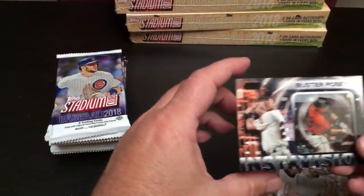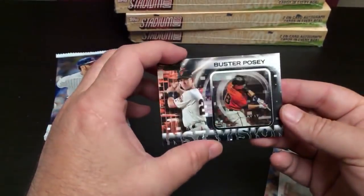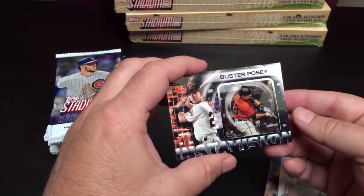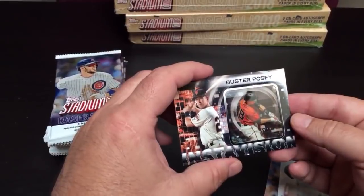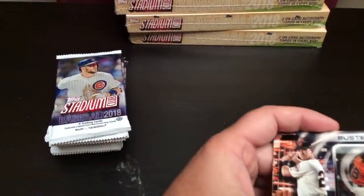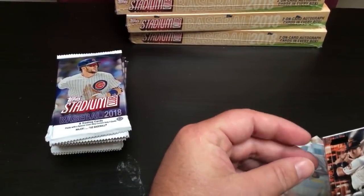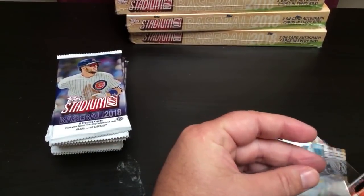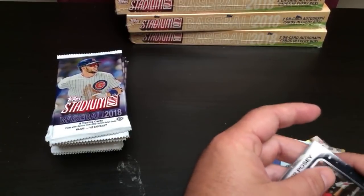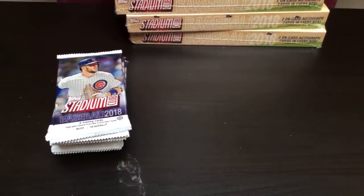Check this out, you guys. It's got some kind of patch thing in it. Somebody wanted Ahmed, I got it, and I got him a Posey in the same pack. How's that? Oh my gosh, now we're going back and forth about Harper. I feel bad for him. I think that guy's a player. He's just having a rough go this season. All right. Moving on.